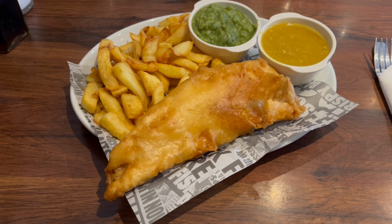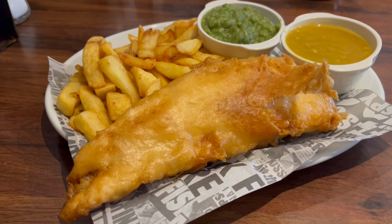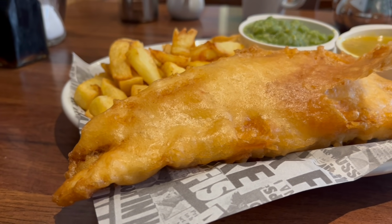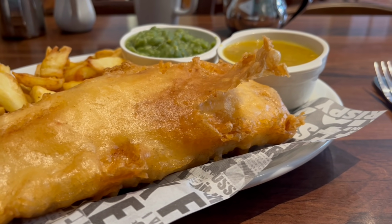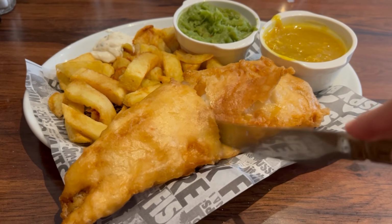Right, I think it's time for the fish. I've been waiting all meal for this, and I have a hunch it's not gonna disappoint. The batter is perfectly golden brown and a bit more of a smoother one, but either way it looks really appetising. So let's dive in. I'm going to start with cutting it in half and seeing what the fish is like in the middle.